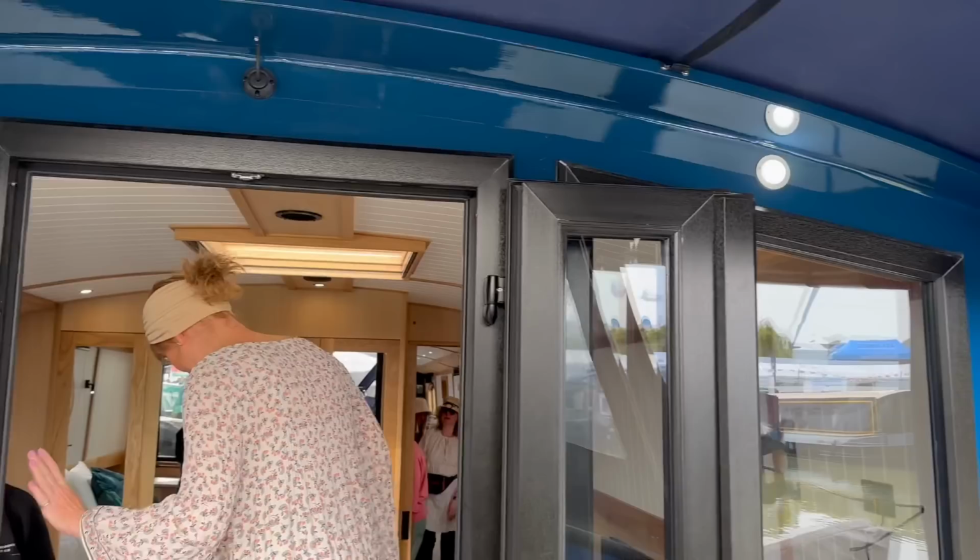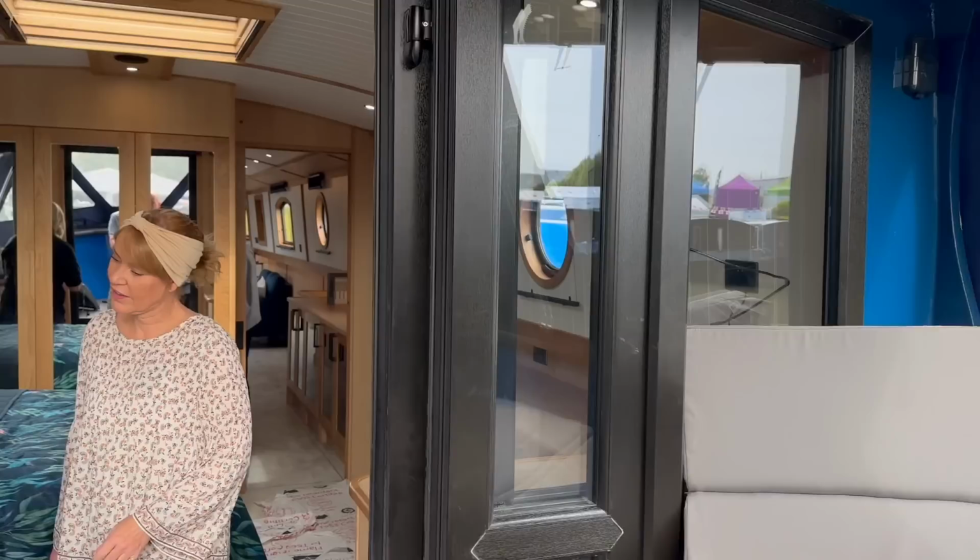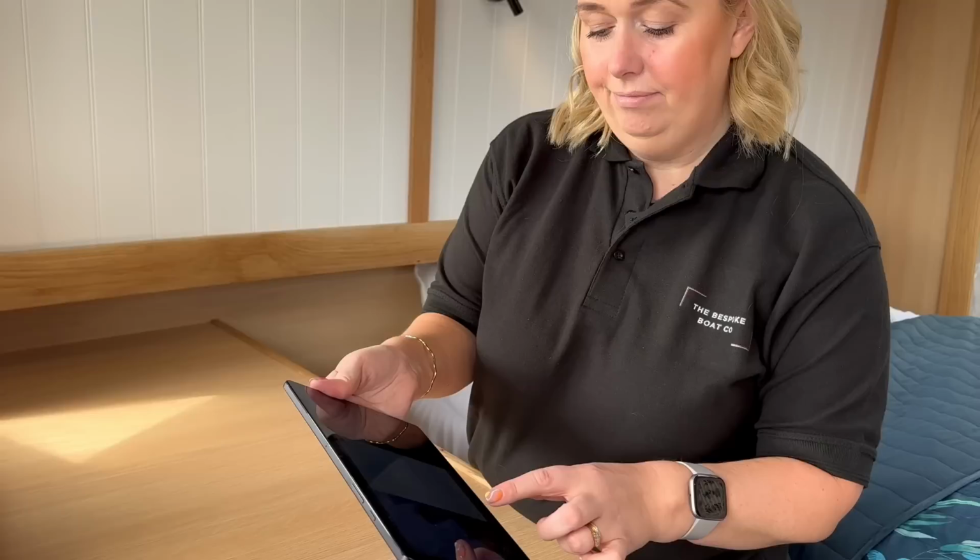So this is the smart system on the tablet. If I can make it work, because typically I won't be able to do it, will I? I think it's this one. My Home.